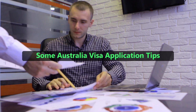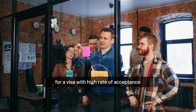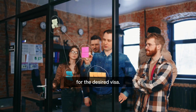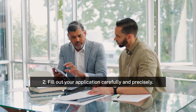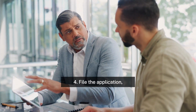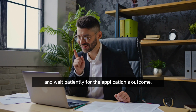Some Australia visa application tips. The following will help you submit an application for a visa with a high rate of acceptance. 1. Verify that you fulfill all prerequisites for the desired visa. 2. Fill out your application carefully and precisely. 3. Submit any further documents that have to be submitted. 4. File the application, make the required payment, and wait patiently for the application's outcome.